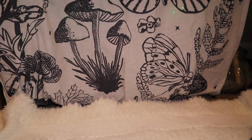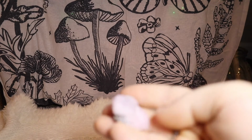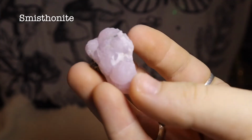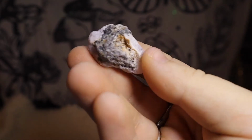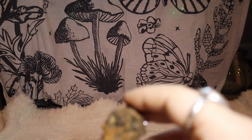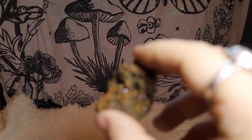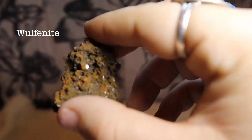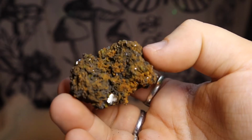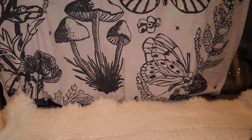I have a Smithsonite or Smithsonianite, however you say it. It's small but rare and powerful, packs a punch. I then have a Wulfenite specimen, which I almost said as well. It is very fragile as well. So I'm showing it, and little clusters are breaking off as I'm showing it. So I'm gonna have to be very careful with this one, but this is Wulfenite. We have some orange opal.